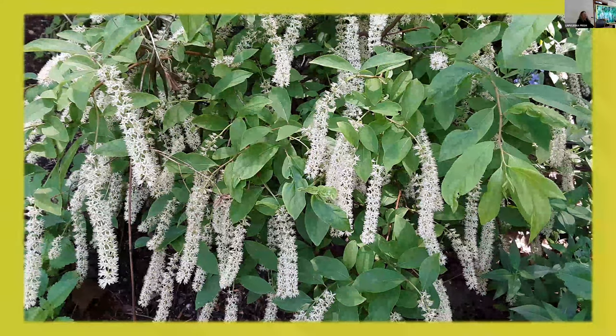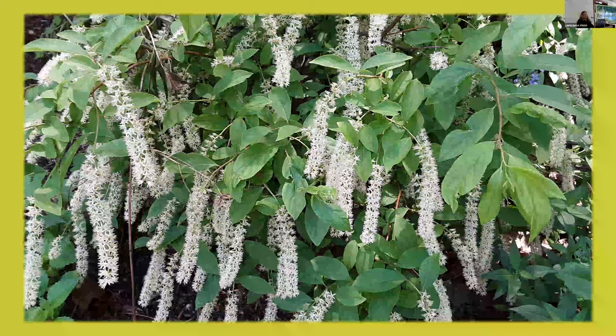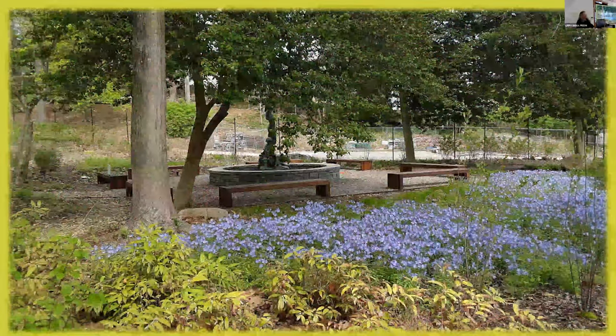So we do have Callicarpa americana, which is American beautyberry, Itea virginica, which is Virginia sweetspire, and other plants like coneflower that are not native to the area, but they will be eventually, like in the next 10 or 15 years. And this is where we drew our line.